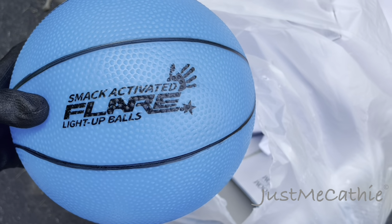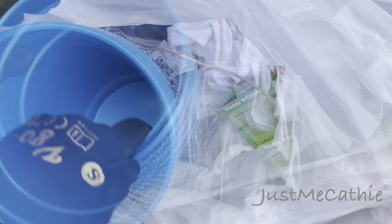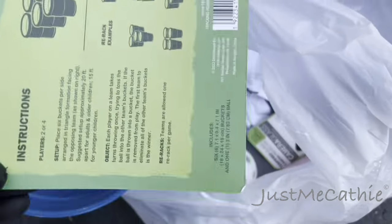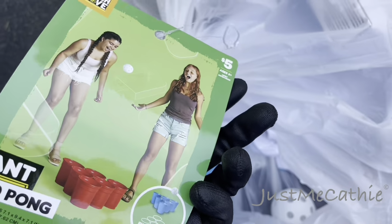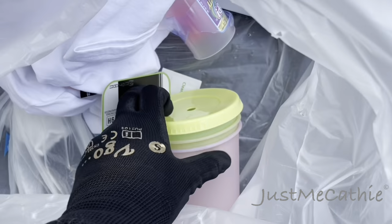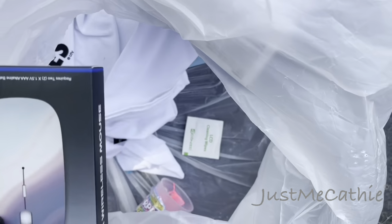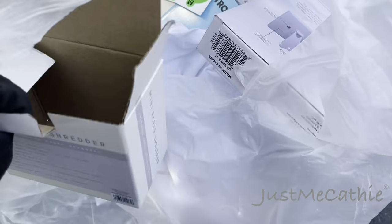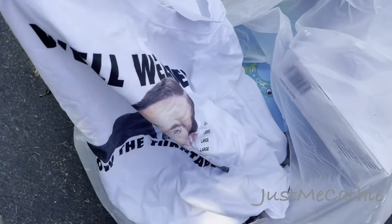Smack activated flare light up balls. Oh, one of these is cracked. I don't know what it's for. Oh, here we go. Giant yard pong. That's funny. First time I've ever seen anything like that. Oh, wow. Here's the color changing cups. Nice. Slim wireless mouse. Mini paper shredder. It's empty. All right, here's a t-shirt.